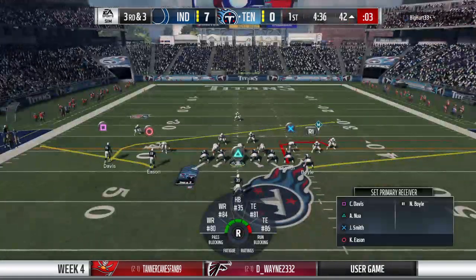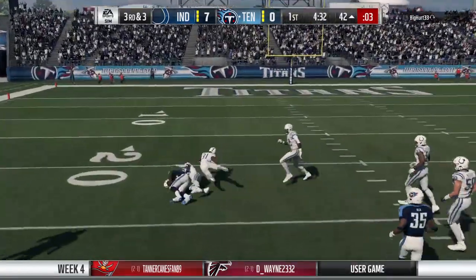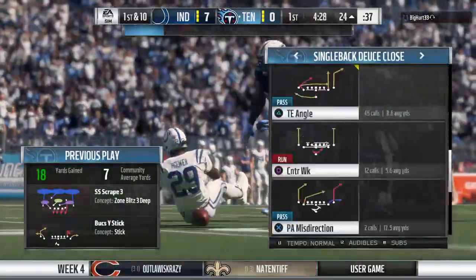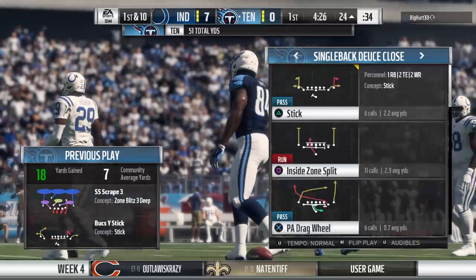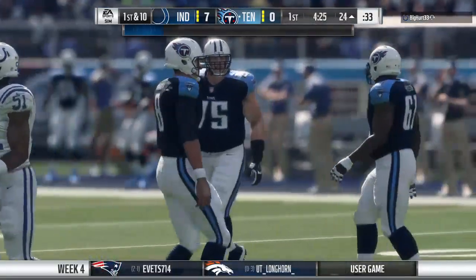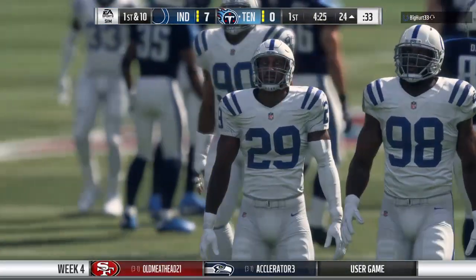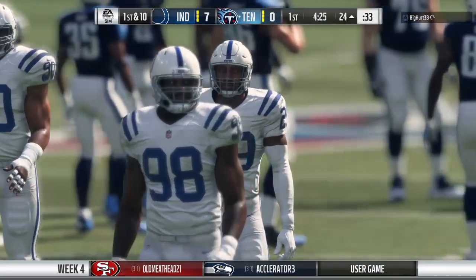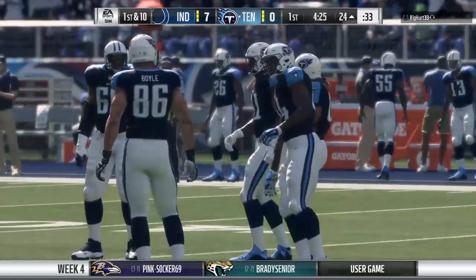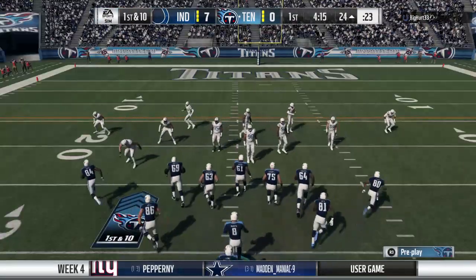Play clock winding down. 3rd and short yardage. Mariota. And he's got a man, Corey Davis. And he gets the first down here as he's taken down at the 24. The Titans efficient passing on this drive. There's another first down. Now the offense lining up 1st and 10.